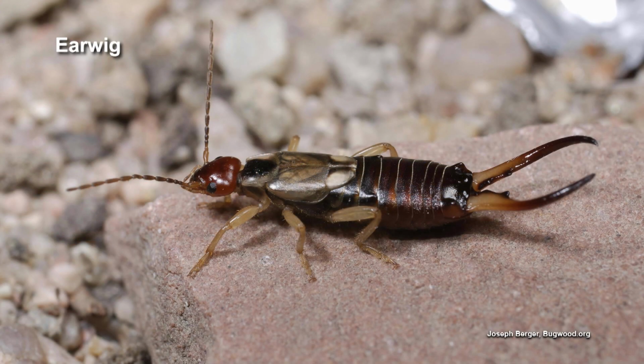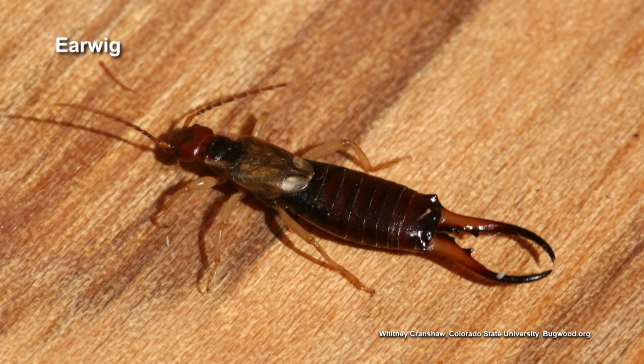Well, earwigs don't get into your ears, okay? Let's get that out there. They're insects, and they are attracted to decomposing things. So it's possible if you have a tree that's dying or something like that, they may be attracted to it. But they're harmless. So they look a little intimidating, but totally harmless to people.